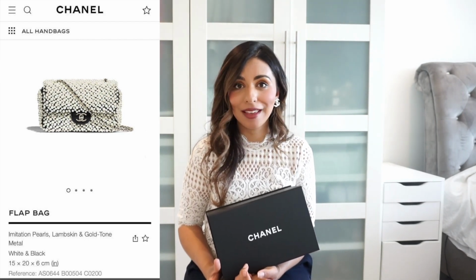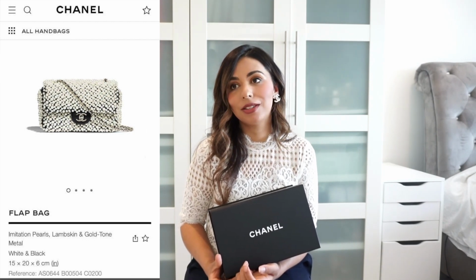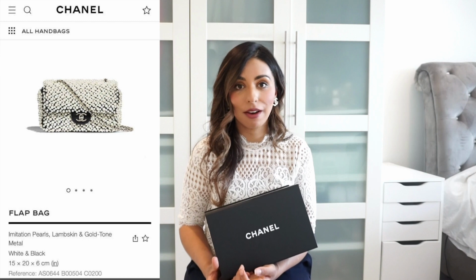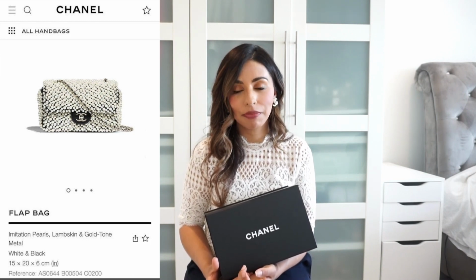I had never seen that bag in person. I saw it on Instagram, I saw it on various YouTubers that they got this bag, they hunted it down. This is about May 2020. So I was actually traveling to France. I was in Cannes, I was in Monaco, and I was in Paris pretty much for the last week of the film festival as well as the Monaco Grand Prix.